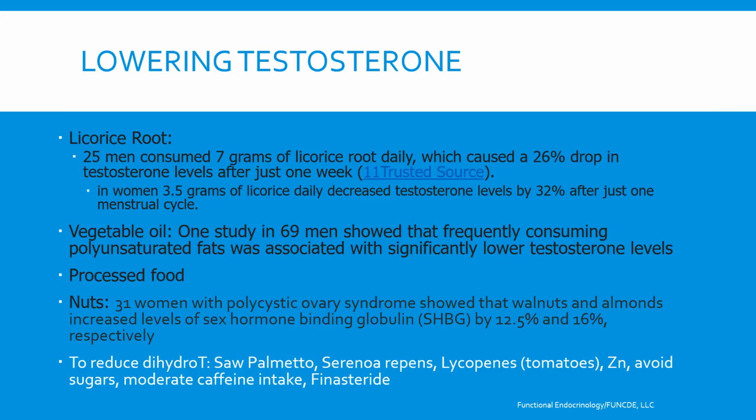With dihydrotestosterone, that's the one which causes acne, extra hair on the face, baldness, and prostate issues. The things that we can use are saw palmetto, Serenoa repens, lycopene from tomatoes, zinc, avoidance of sugar, and moderation of caffeine will be helpful. And if nothing works, then finasteride is available as a prescription.